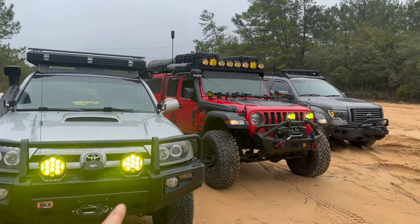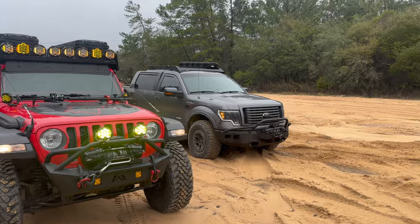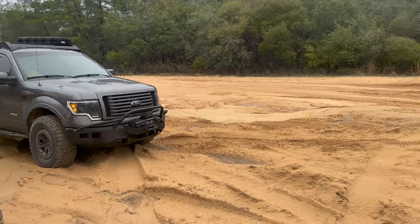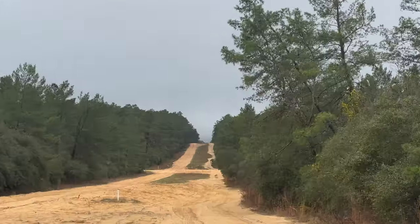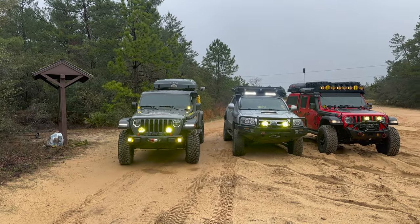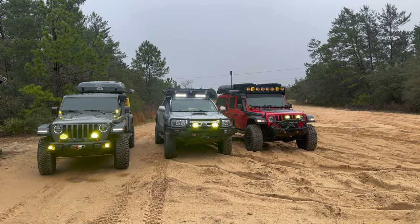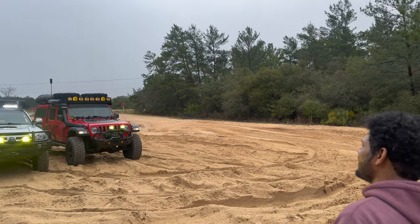That's Satish's Forerunner, Steven's Gladiator, and Justin's EcoBoost F-150. And this is the start of the Jeep Badge of Honor Trail. Justin's got to get amber lights before he's picture ready.